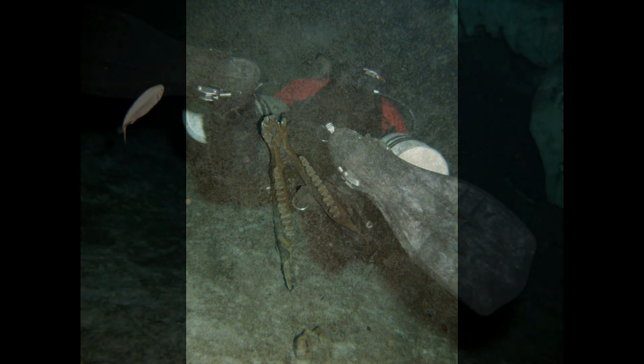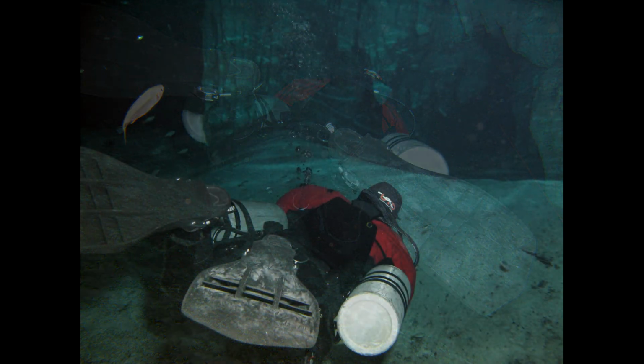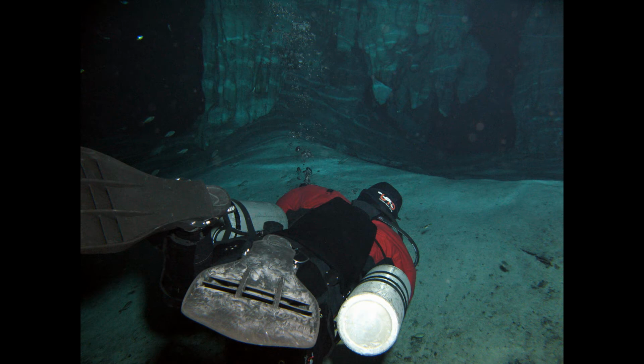On returning to the cavern, we jumped the line leading to the main cenote, again seeing some interesting bones, and this time a very beautiful, well-lit exit.